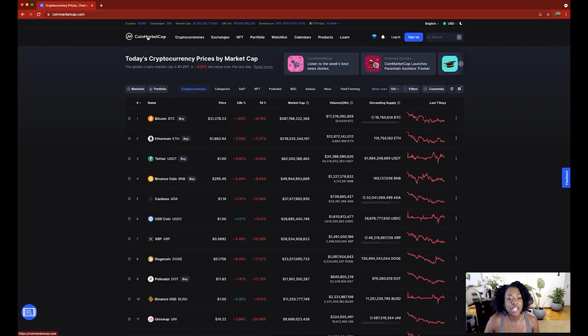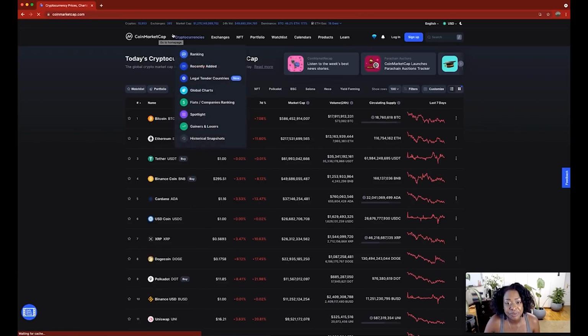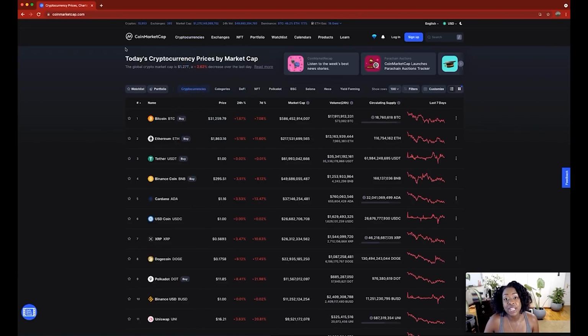Now we have Coinmarketcap. If you're ever on any other window and you want to get back to this homepage, click the Coinmarketcap logo and it'll take you right back to this homepage. This site is broken up into several things. It's going to show you all the cryptocurrencies, which is this main page I'm at right now. It defaults to show you 100 cryptocurrencies, and they're sorted by their market capitalization. The highest market capitalization first.